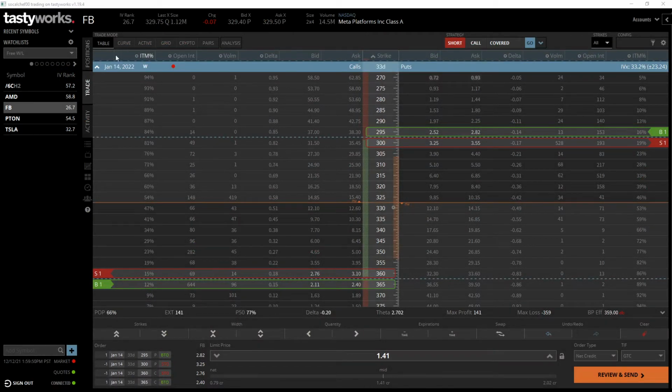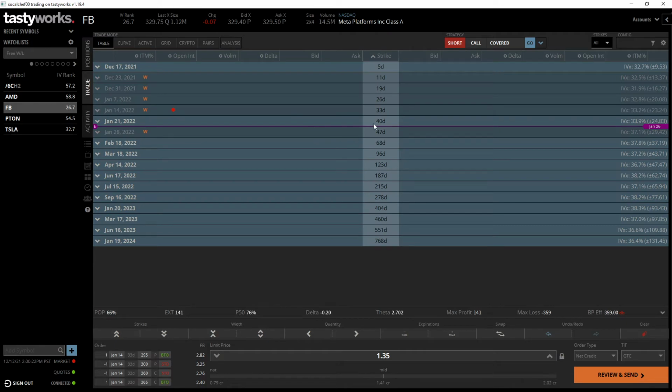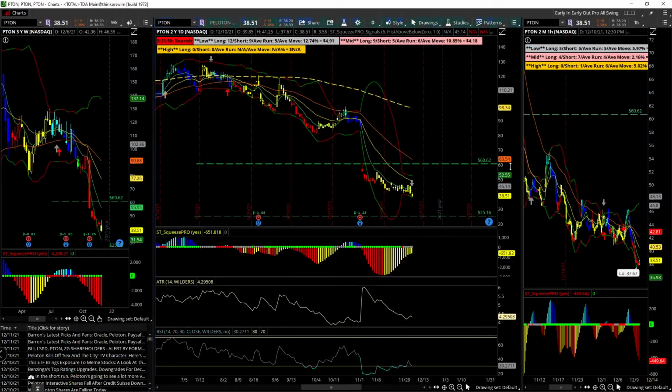But I'm looking at the January 14th weekly, which is 33 days out, and I want to sell the 300 puts and buy those 295s. That's right at support. And then I want to sell these 360 calls, buy those 365s, and that's going to be slightly higher than resistance there, if it breaks out that much. So we are covering expected move and then some. It says $1.40, but I'm probably going to be more around $1.35. Liquidity is a little bit low, but I don't want to take Facebook too sideways for too long, so I'm not looking into January.